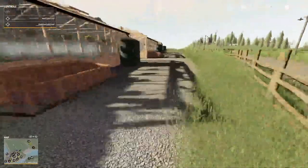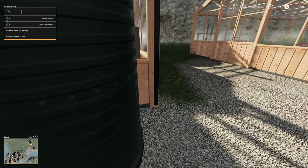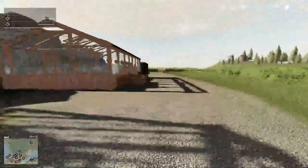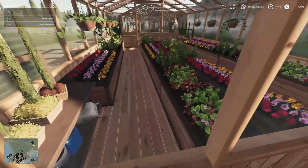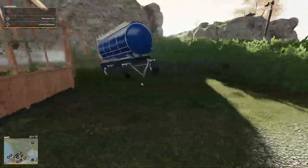I was going to check these greenhouses. We're probably going to do this in the next episode. It's 65% zero manure. Yeah, the lovely lady that takes care of these flowers said she needs some manure because she's running low. Only got like a bag or two inside left. So we're going to have to give her some manure.